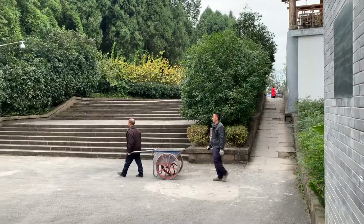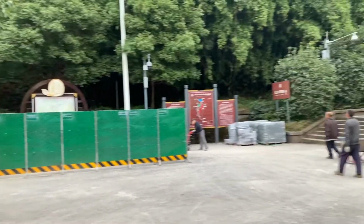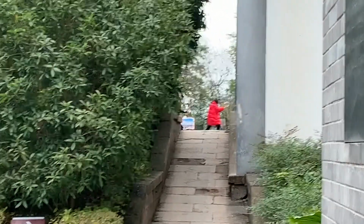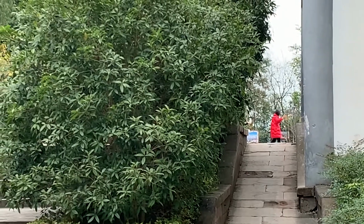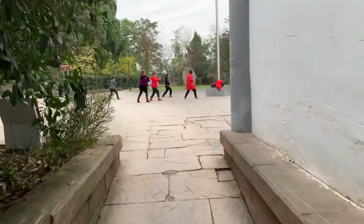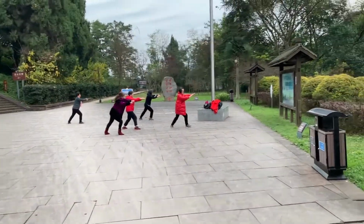If you listen, people speak in the Chongqing accent. I found it very interesting and appealing to listen to. I think there are some constructions behind here, maybe. There's a little map. There's a lady doing Tai Chi moves up there. Actually, a few ladies. Tai Chi is a very healthy exercise. Movements get your blood flowing.